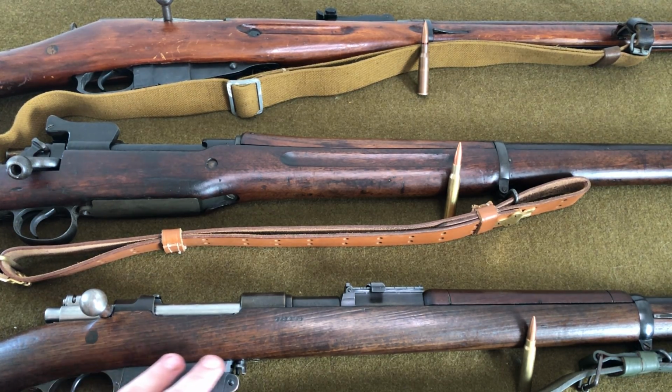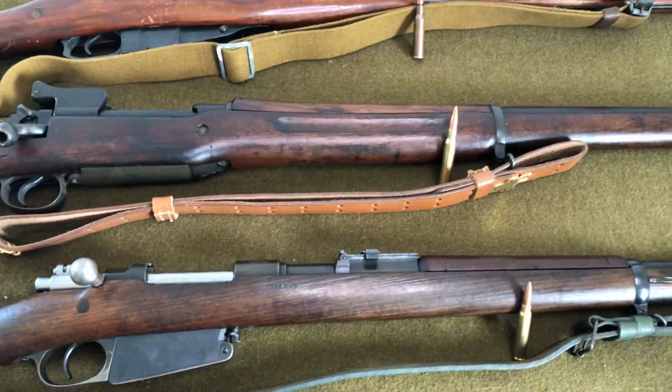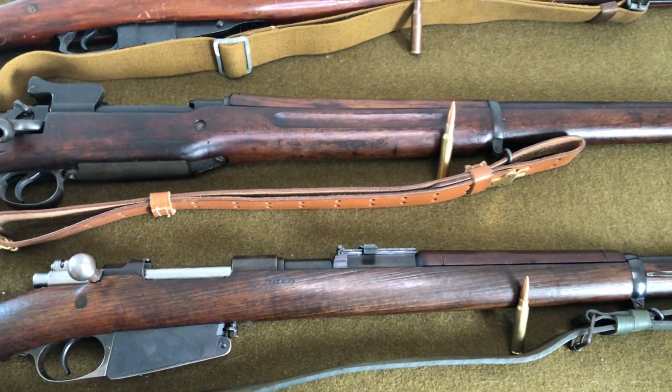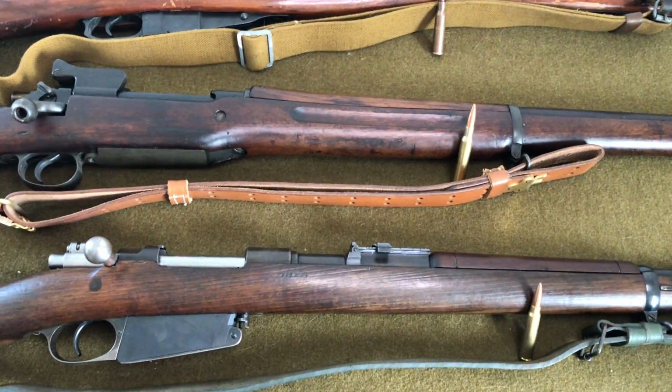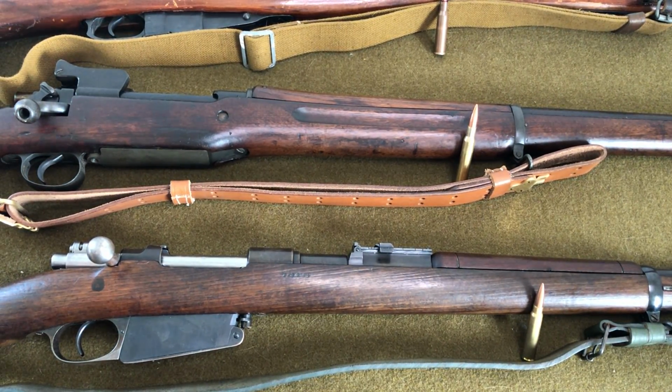So this is the 1891 Argentine Mauser, which is one of my favorite Mauser rifles. It just looks really nice. It's a beautiful rifle. You can see that right there. Look at that. Just a beautiful, elegant piece. The camera stand doesn't want to turn. Okay, well, anyway, you've seen it in other videos.